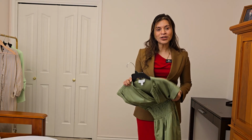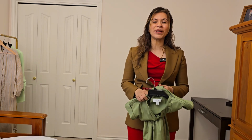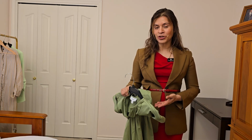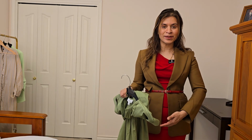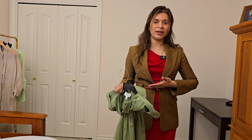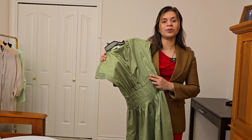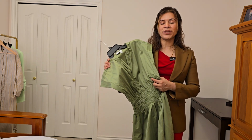And what this essentially allows you to do is, if you're petite or if you have a short torso, you can buy regular jackets, regular tops, regular dresses, and if you can raise the waist up, it now fits you perfectly, and you don't have to always go for petite.